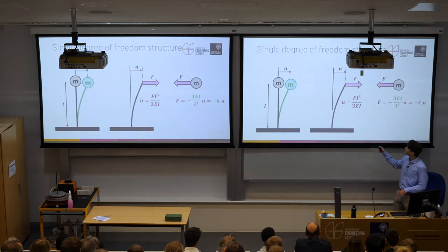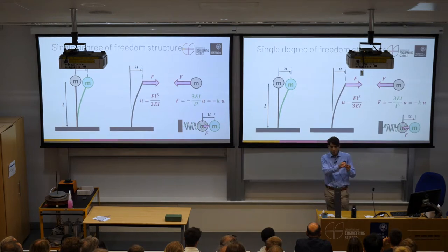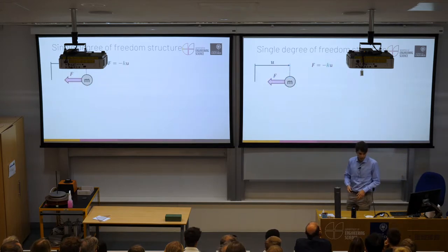I just rearrange this formula and I get that my force is equal to minus this green factor that I'll just name k times the displacement. So k looks like a stiffness. If you think about it, it looks like a spring that I am deflecting. I'm pulling it, and I get a restoring force acting in the opposite direction. So essentially, this whole system, which corresponds to the whole building, is not very different from a mass on a spring that you might have seen before. So that's what we'll use to try to explain what's happening.